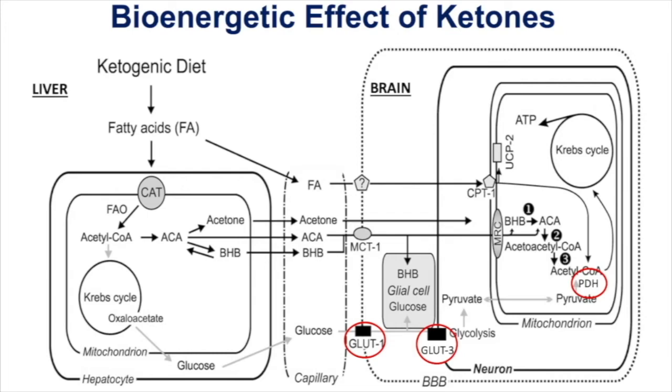Beta-hydroxybutyrate is the primary ketone body in circulation because it's more resistant to degradation, whereas acetoacetate can be spontaneously decarboxylated. But beta-hydroxybutyrate needs to be broken down to acetoacetate to be used as fuel. So keep that in mind. But acetoacetate is essentially the oxidized form of beta-hydroxybutyrate. So the point is, the liver makes ketones but does not use ketones as an energy source.